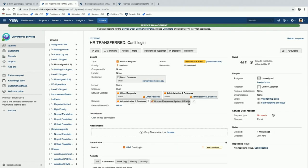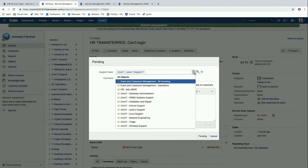So this will update the service, and now I have information that went from one service to another. It gives us an idea of how things are changing in our environment. Now when I come back, I have lots more support teams. This was also paramount in our deployment.